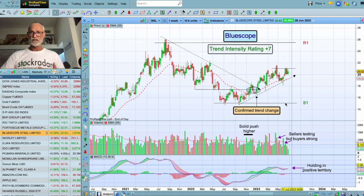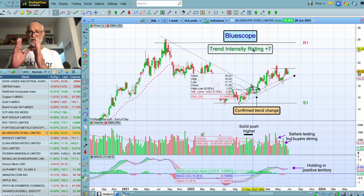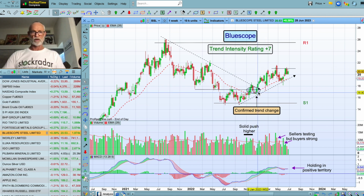Momentum is still positive. It's above the average. Trend intensity rating is +7. It sees us through the mist of the haze to give us a good picture. Trend intensity rating +7 means the technicals are sound at the moment, no matter what you think. Okay, so that's BlueScope Steel, and that's a trend reversal there, which has been quite a good one.